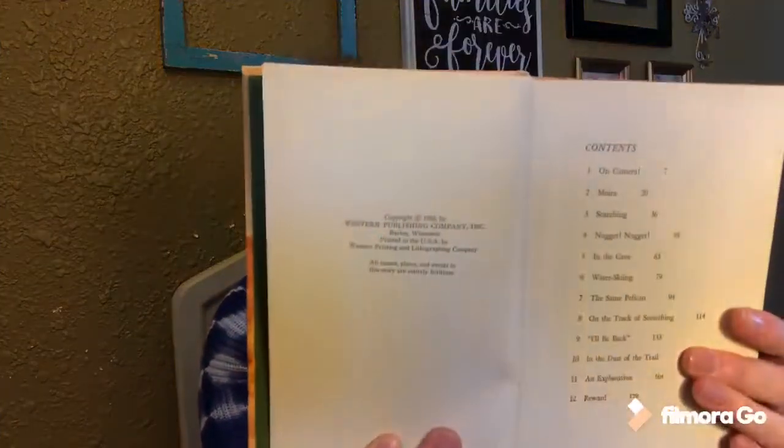This book, the copyright, someone has written in here probably their name, and then 1967. I love when books have their names written in there. I just think it gives that personal vibe and touch to it. So the copyright in this one was 1966. This one I just love the orange color of the spine. So I thought that was cool.